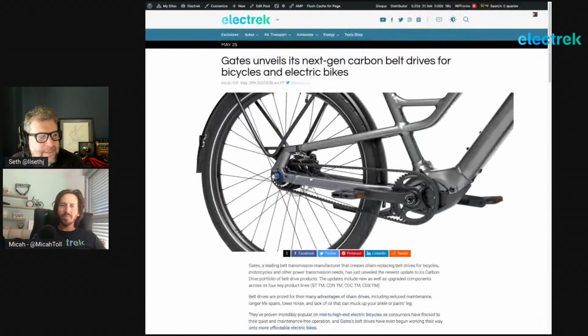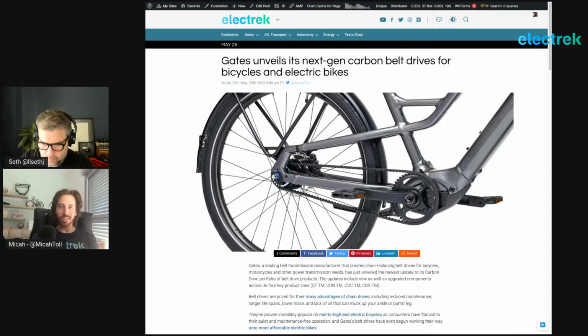Next up, Gates unveils its next gen carbon belt drives for bicycles and electric bikes. So Gates, for anyone who isn't familiar, is probably the leader in bicycle belt drivetrains. There are some other companies out there, but it's kind of like Ziploc bags. Gates is just the name that comes to mind when you think of belt drives. And part of that is because they have so many interesting solutions for different types of bikes, and they do all sorts of power transmission, not just bicycles.